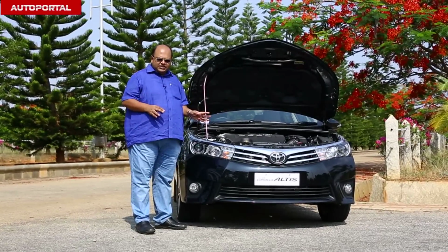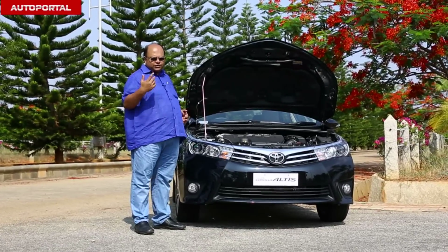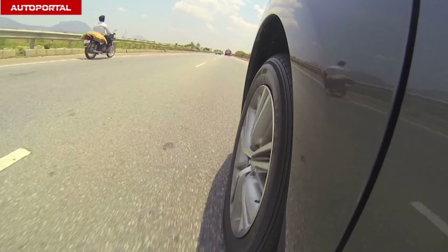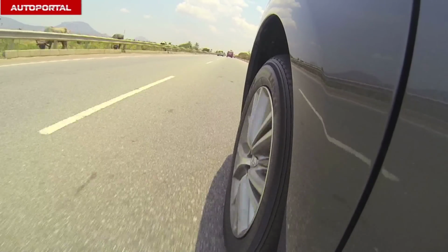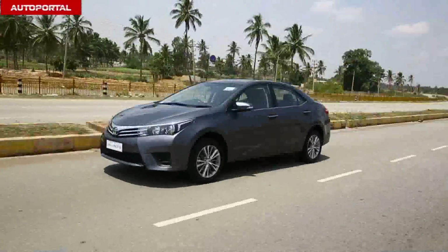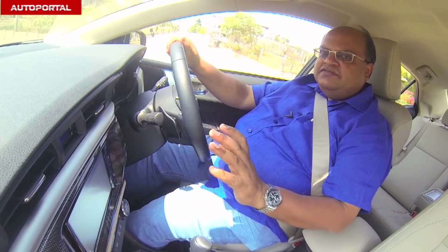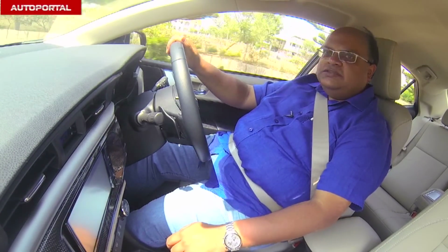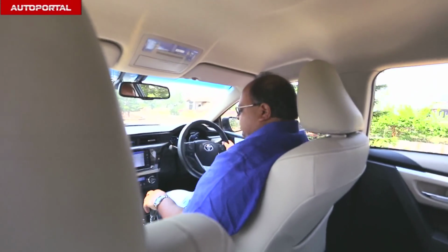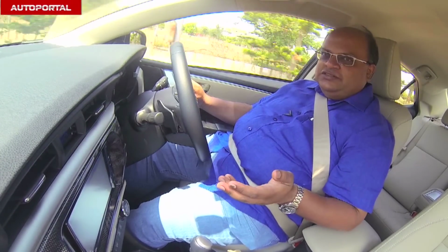The gearbox options are the same. There's also a diesel engine which is the same as the previous generation, but we'll talk about and show that engine to you later. Okay, so here we are now driving the new Corolla Altis in petrol. This is the automatic transmission model. It is a hassle-free, no-nonsense effort. You can just sit comfortably, put the transmission lever in D, and just, you know, waft along.